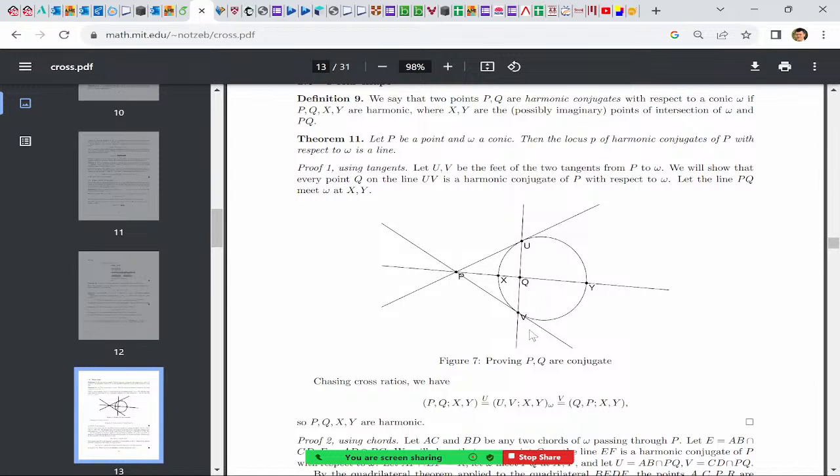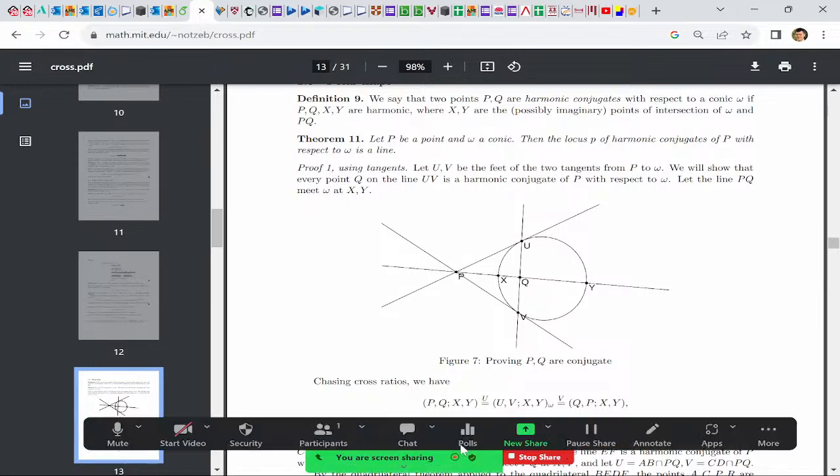So P corresponds to U before. Now P corresponds to V. But otherwise it's the same. So then you get cross ratio PQXY equals cross ratio QPXY. Bam. That's what we wanted. This is like the 1 or -1 technique.